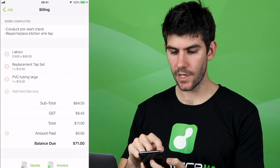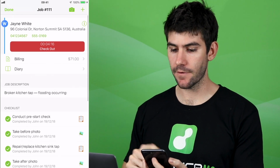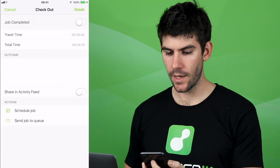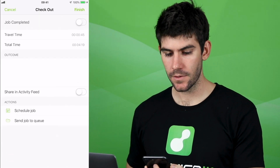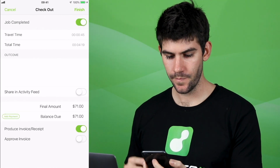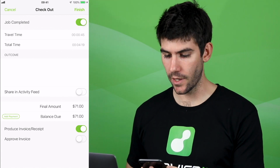So happy with that, we'll navigate back to the job card, and then we can proceed to check out of the job. So I'll tap the red checkout button, and this opens the checkout wizard. The first thing we'll do is toggle that we've completed the job, and we can also, as part of this workflow, accept payment from the client on site.